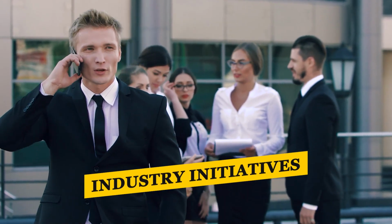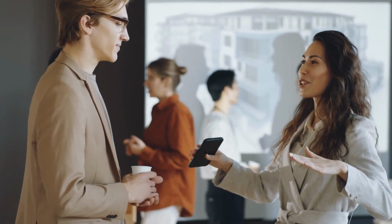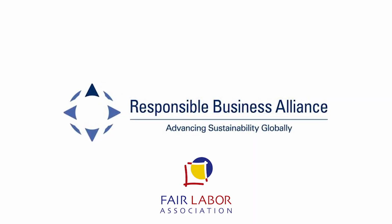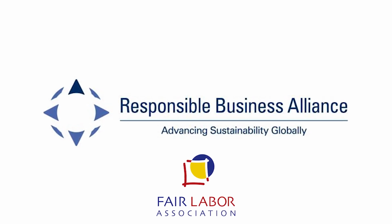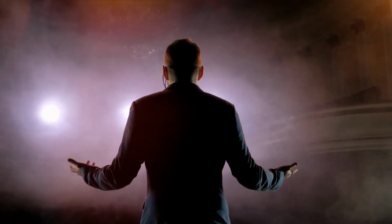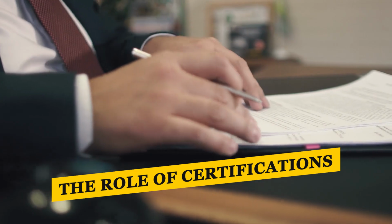Industry initiatives. Several industry initiatives are paving the way for more ethical and sustainable practices in laptop manufacturing. Organizations like the Responsible Business Alliance, RBA, and the Fair Labor Association, FLA, are working with major tech companies to establish standards and guidelines for labor rights, environmental stewardship, and supply chain transparency. By supporting and participating in these initiatives, companies can demonstrate their commitment to corporate social responsibility and drive meaningful change within the industry.